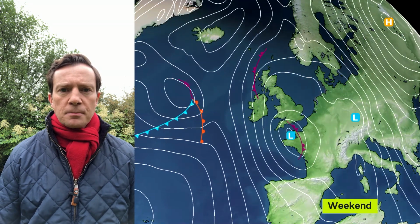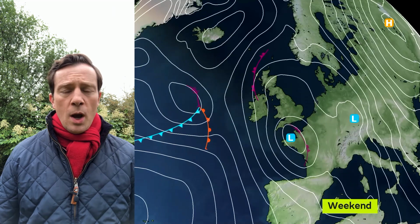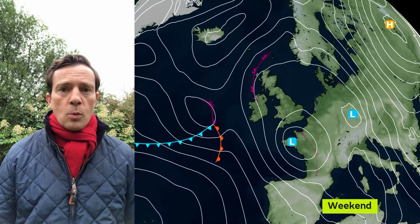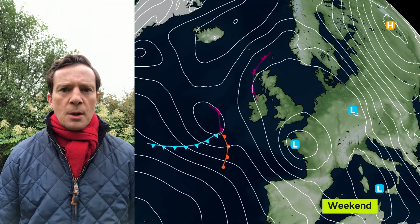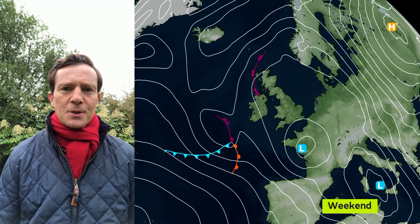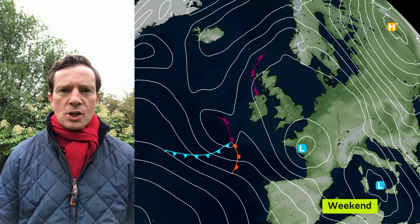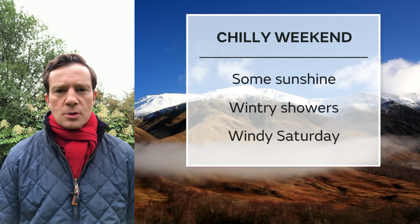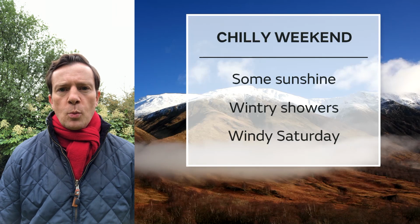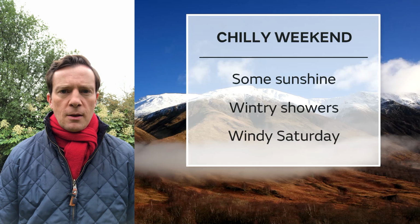around through the weekend. But as the low starts to drift away, well, the isobars spread apart, so Sunday looks less windy and probably not as many showers around either. So a better chance of seeing some sunny spells on Sunday. So the weekend summary, it's basically sunshine and showers, still some wintriness to those showers, but chiefly only over hills. A bit more sunshine around and winds gradually easing during the weekend.